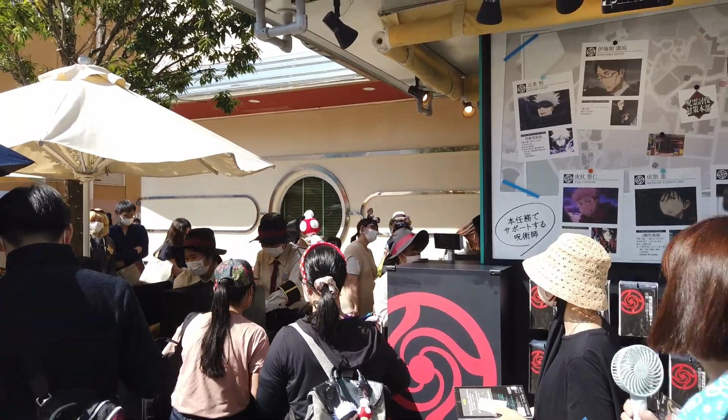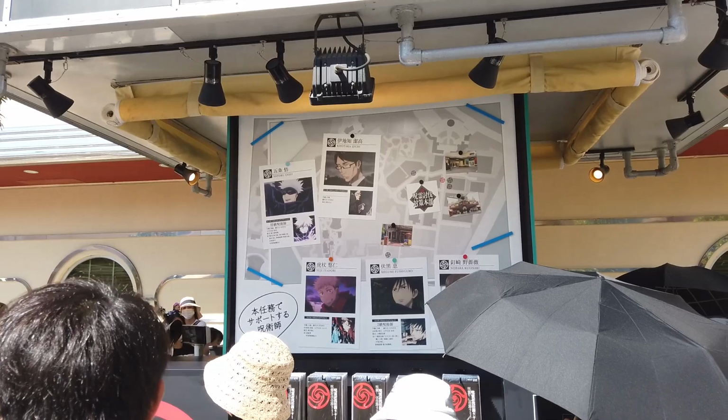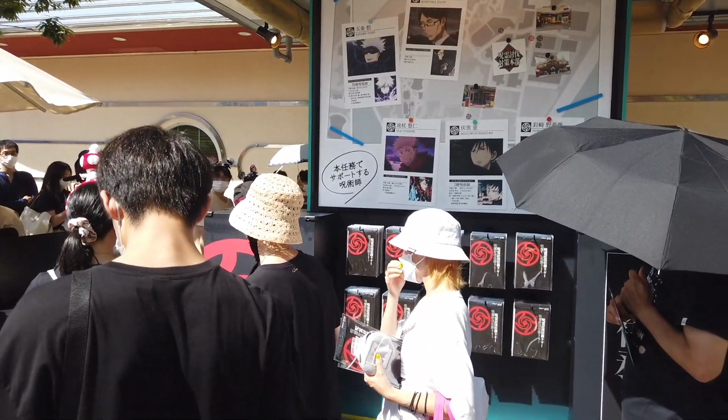Across from the theater, you have this line to get these scavenger hunt cards, because as you see here, they show characters, but also behind it is a map of the park. So it's like an interactive kind of detective game.